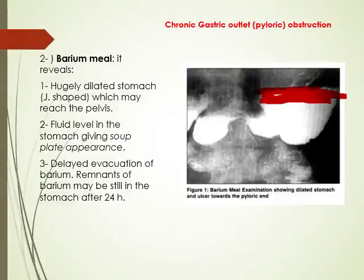to show another finding for barium meal. Delayed evacuation of barium is also characteristic of chronic gastric outlet obstruction, and remnants of barium may still be in the stomach after 24 hours. This is the level of obstruction, so evacuation of barium would be delayed from here to here.